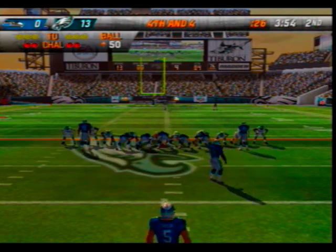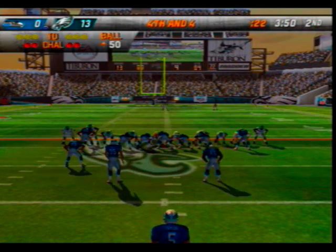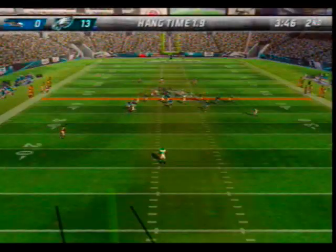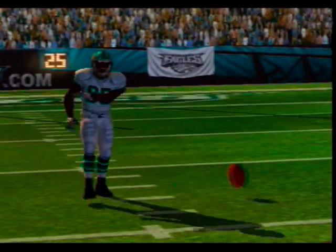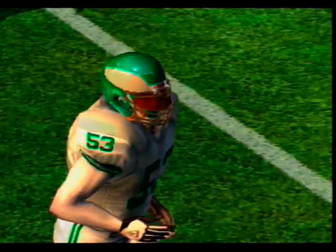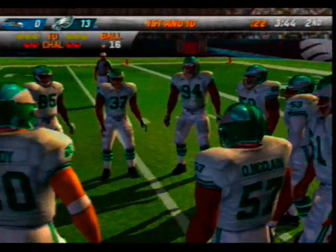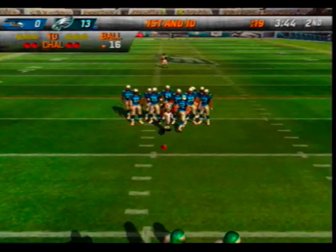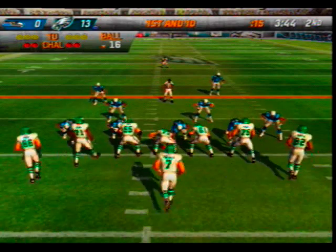Taylor is ready to punt this one away. Smith sets up to run back the punt. Fair catch. Fair catch made at the 16-yard line. They'll all be on their own 16. At the 16-yard line. First and 10.